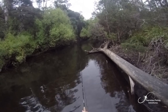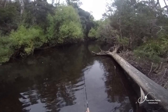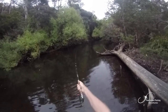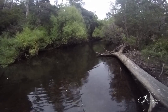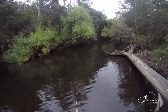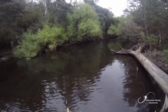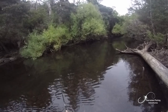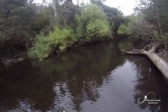So there's a whole stack of fish rising up here, so hopefully we can tempt a couple of them. So at least three fish. There's one of them. So under that willow, there's another one a bit closer to me. Yeah, there's another one coming up, so I'll just let this one drift. We're going a little bit to his right. Just let one drift a little bit.